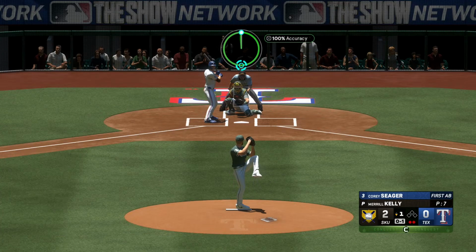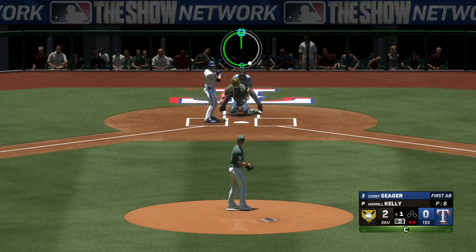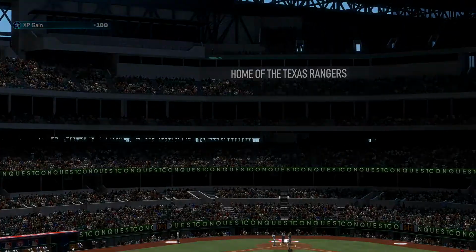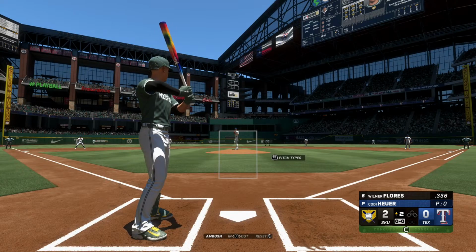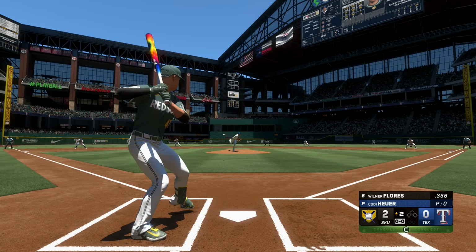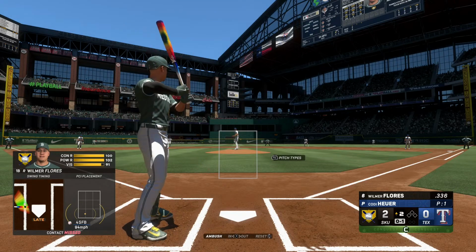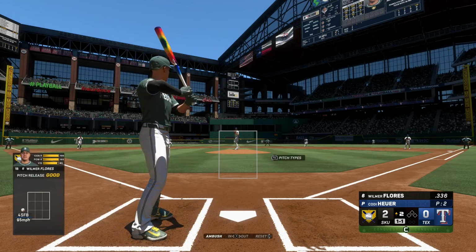And takes a look at a called strike. Comes up empty. That's strike 2. No balls, 2 strikes. And a swing and a miss. Now back at Globe Life Field. New inning getting started. And now Wilmer Flores. And a swing and a miss. 0-1. That's off the inside corner. And now it's even 1-1.